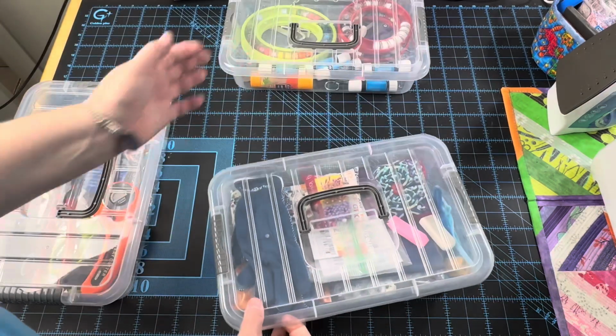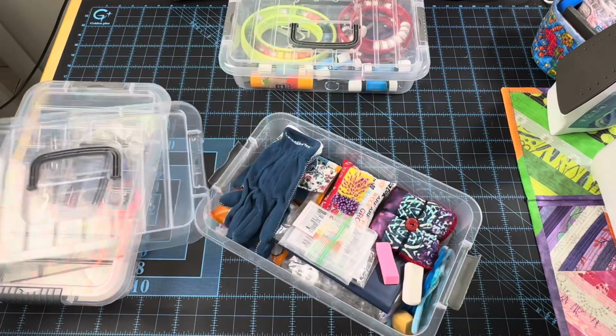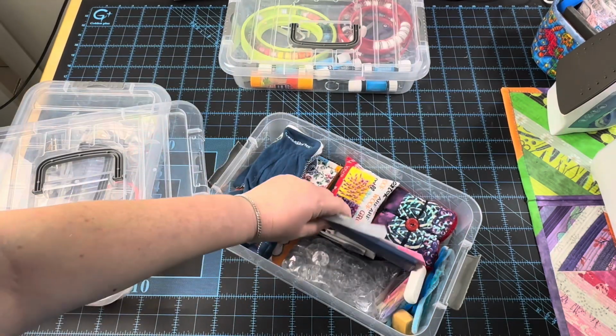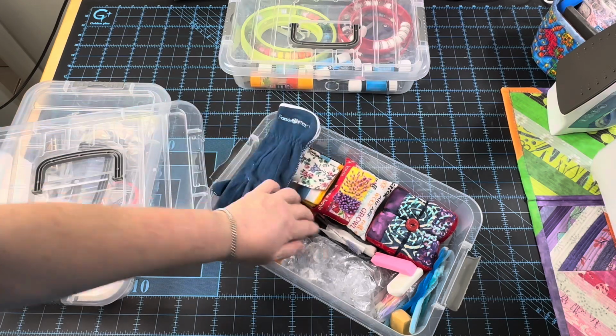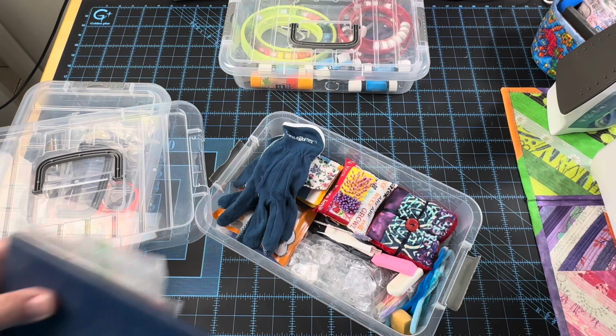And then we always have extra stuff that's miscellaneous, this or that. I have some coupons that I keep in the desk drawer, my checkbook. I have the cleaning things for the machine, my quilting gloves, needles, more cleaning stuff, a good pair of scissors, things that I just might need, but I didn't want to pack away yet.